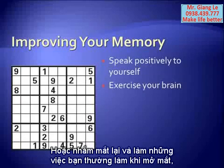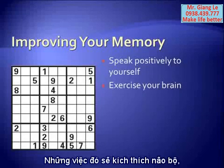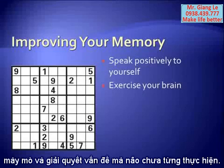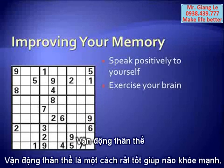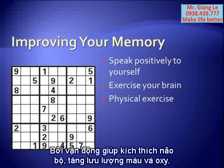Also, another thing that is very good for you is close your eyes and do something that you would normally do with your eyes open, like, for example, get dressed in the morning. That stimulates the brain. It causes it to do something new and deal with puzzles and problems that it's not familiar with. Physical exercise is definitely a way to help your brain be healthy and function at its peak because you're stimulating the brain with an increased flow of blood and oxygen.